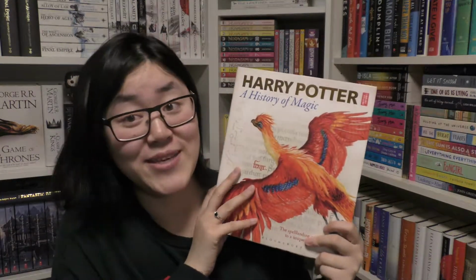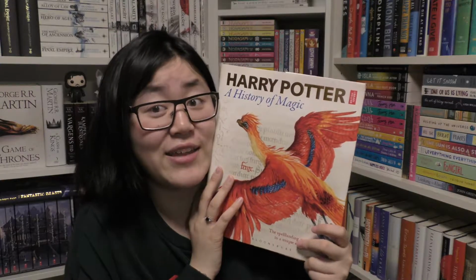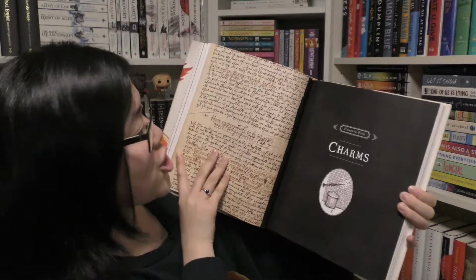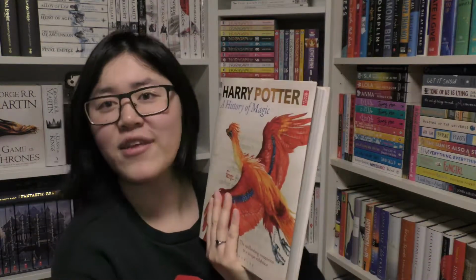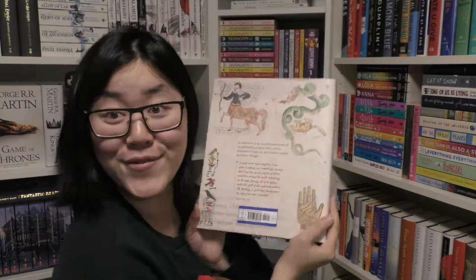No one explained this to me, but I wanted it because it's Harry Potter related and it looked beautiful, and I'm excited to check out what this actually is about. Charms! Nice. So I don't know when I will get to this. It looks like it's a book I want to think when I read, but it is a beautiful book.